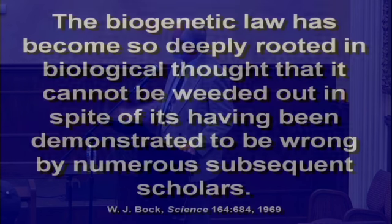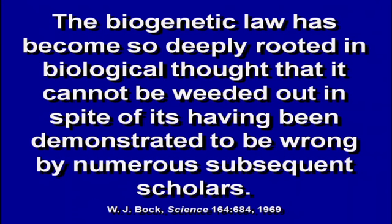Now, W.J. Bock, an evolutionist embryologist in Science magazine, clear back in 1969, said, the biogenetic law, another name for embryological recapitulation, has become so deeply rooted in biological thought that it cannot be weeded out in spite of its having been demonstrated to be wrong by numerous subsequent scholars. See, something that Darwin once called second to none as a proof for evolution, to admit that's wrong, then how wrong was he about everything else? If that's supposed to be the most important and it's fraudulent, then just how much on the ball did he really have?